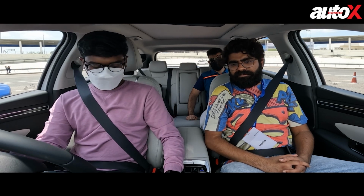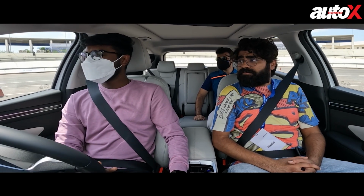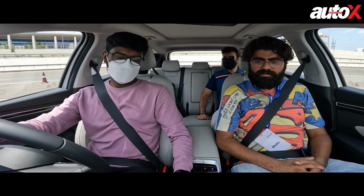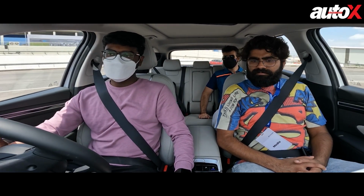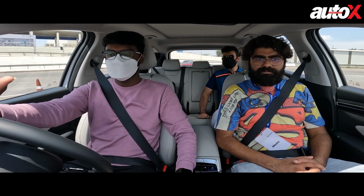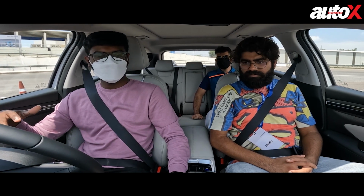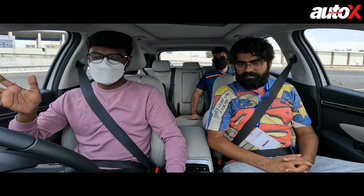Then we'll be seeing SEW. SEW stands for Safe Exit Warning. So this feature is helpful when you are trying to come out of the car and there might be a chance of collision from the vehicles behind if you try to open the door. So you can see a visible warning here in the cluster and audible warning as well.